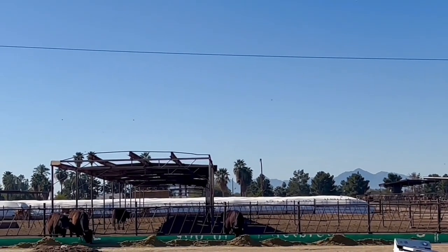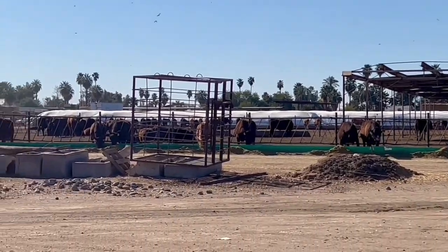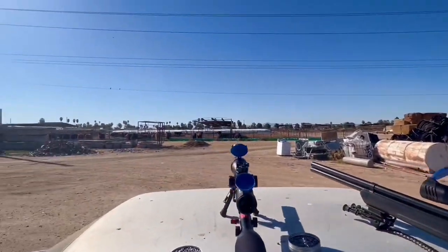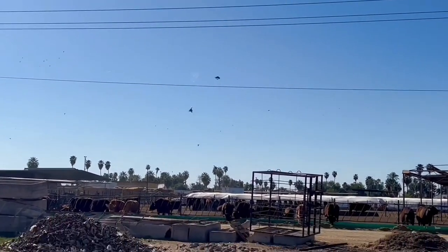And here again, he connects. Great shot. He's feeling good, and he goes for another. But this time, it's another glancing shot. This next shot is also a good shot, and the dove goes down in the cow's pen.